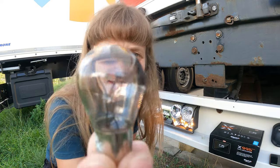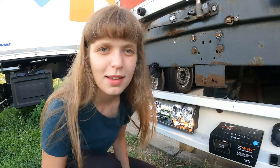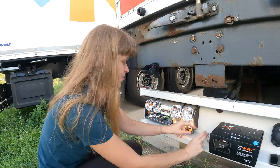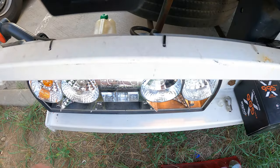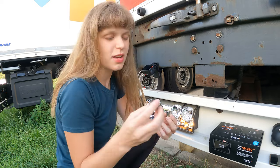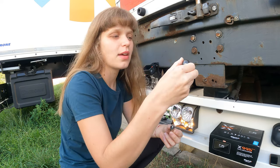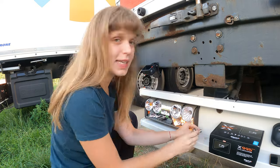I don't know if you can see if the camera focuses, but it's burned and it's broken. When you are taking a light bulb from the back out, you push a little bit and you try to rotate, and in this way you can take it out easily.